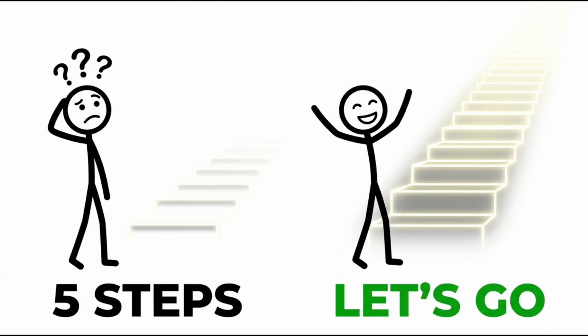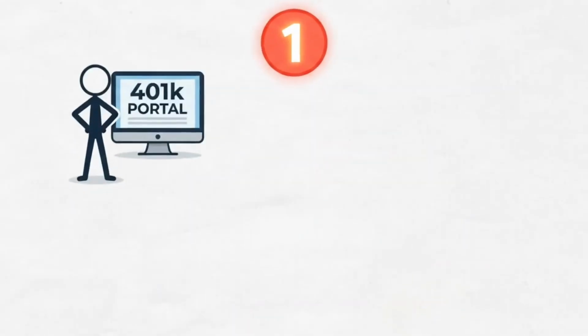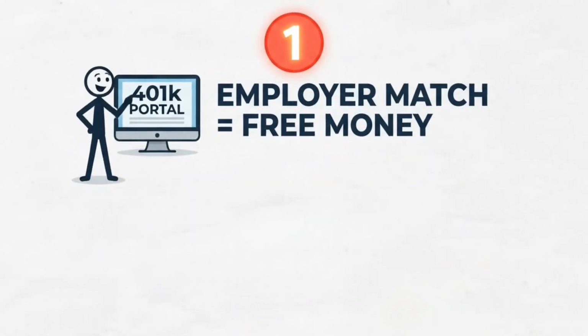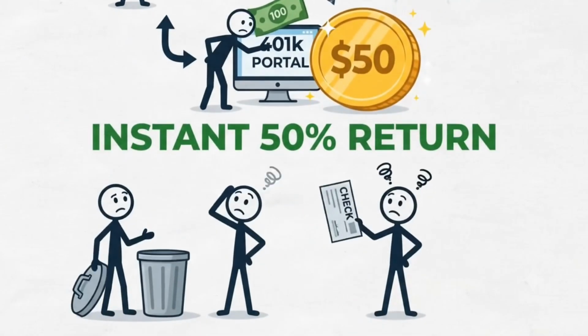Let's go. Step 1, and this one has 0 exceptions, regardless of your situation. If your employer offers a 401k match, get the full match, every time. Here is why this comes before literally everything else, including high-interest debt. An employer match is free money.